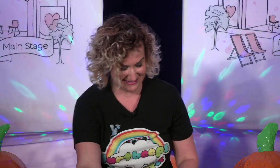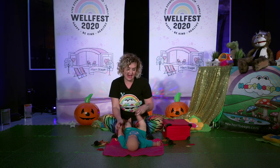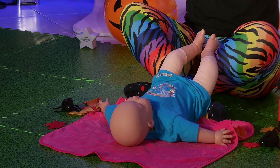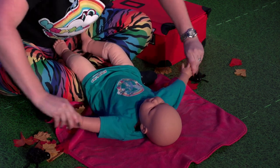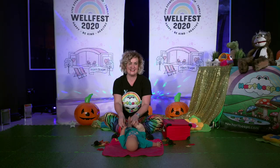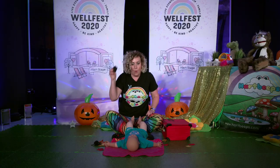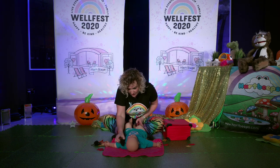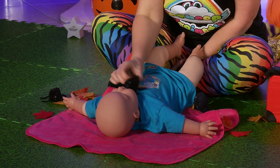One more time. Incy Wincy Spider climbed up the spout. Down came the rain and washed the spider out. Out came the sunshine to dry up all the rain. And Incy Wincy Spider climbed up the spout again. Last time. And if you've got a puppet or a toy, where's Incy gone? There he is. Tickle, tickle, tickle. Where did he go? Boo. There he is.